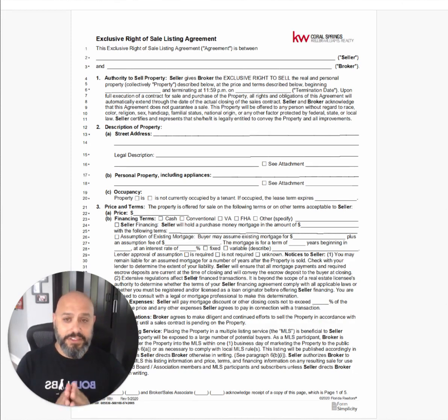Okay, so now when we will use this contract, this will be when a seller is saying, I'm ready to list my house for sale. I'm ready to hire you. This agreement will spell out what the terms of the sale could possibly look like, what they're requesting, what our relationship is as far as single agency or transaction broker, as well as spelling out the details of the commission and what else is involved with the sale.